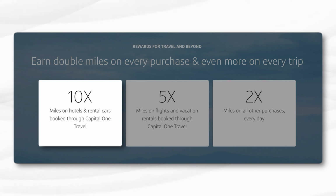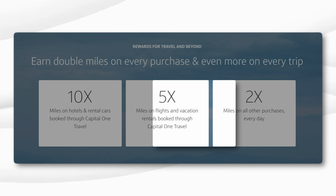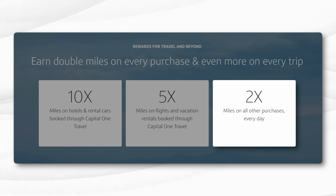Now, other premium travel credit cards don't really offer useful earning multipliers outside of travel purchases, but this card actually rewards everyday spending by earning unlimited 10x miles on hotels and rental cars booked through Capital One Travel, 5x miles on flights and vacation rentals booked through Capital One Travel, and unlimited 2x miles on all other purchases, making this arguably the best catch-all card on the market.